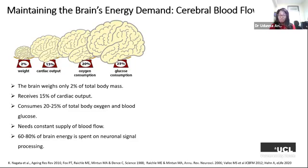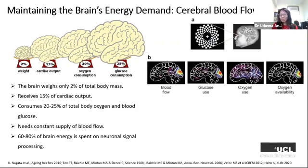Now, much of the blood flow supply, so about 60 to 80%, goes to neuronal signal processing and regulation of neurotransmission. Now, this is well demonstrated in this seminal work by Drs. Peter Fox, Marcus Raichle, and Mark Mintun, where they showed that viewing a visual stimulus like this checkerboard evokes a focal neuronal activation in the visual cortex, producing a significant focal increase in blood flow and glucose metabolism or glucose consumption in the visual cortex, so it's very focal, without any accompanying increase in oxygen use or metabolism.